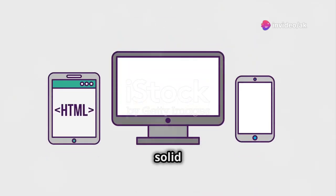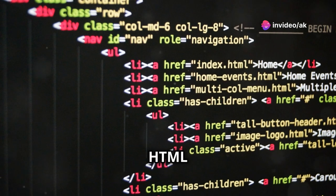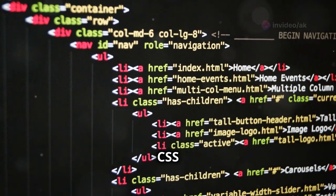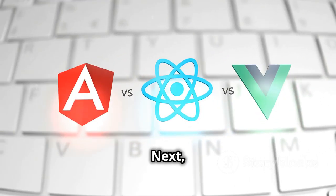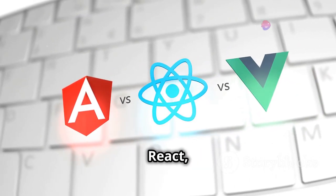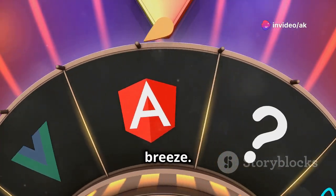First, you'll need a solid grasp of HTML, CSS, and JavaScript. HTML structures the content, CSS styles it, and JavaScript brings it to life with interactivity. Next, dive into frameworks like React, Angular, or Vue. They make coding complex interfaces a breeze.